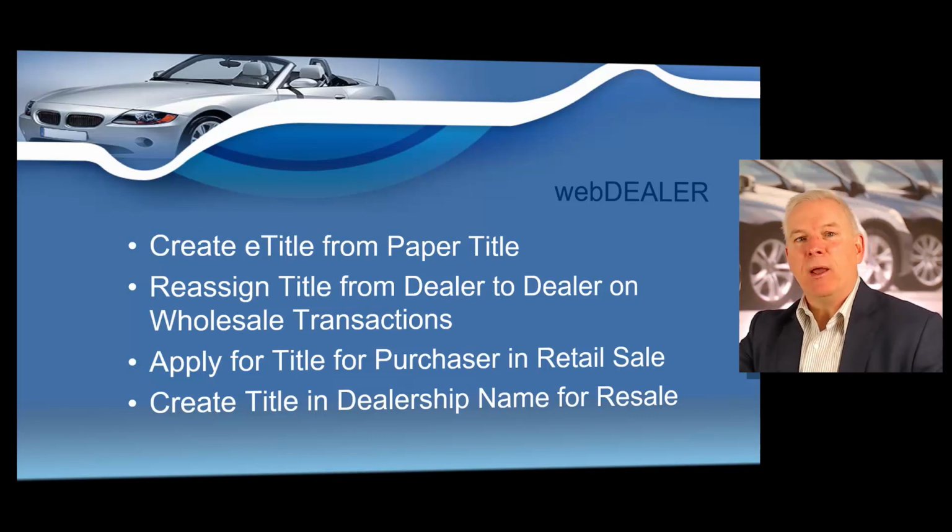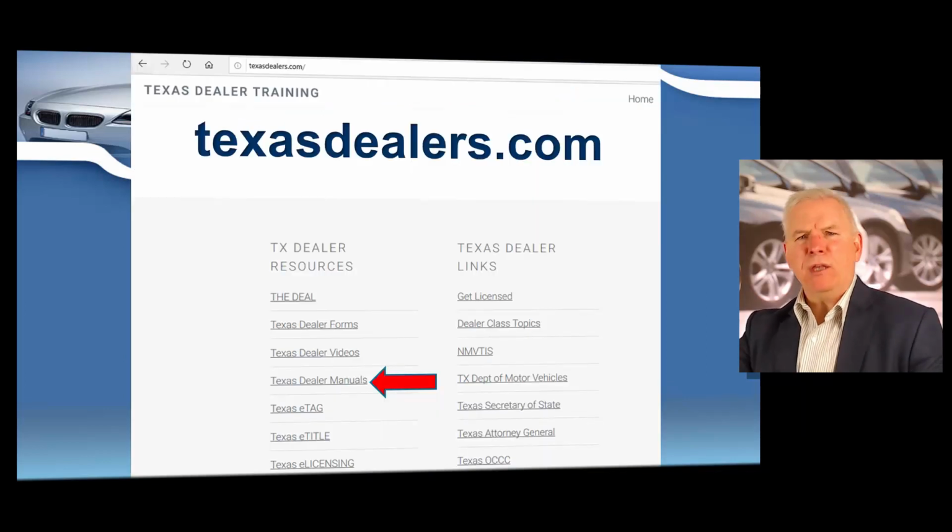The eTitle section has several helpful features in the dealer, including administration, viewing your eTitle inventory, creating an eTitle, reassigning an eTitle. It's also going to generate a key code for dealer-to-dealer reassignments. It allows you to accept a reassigned eTitle from another dealer. You can convert an eTitle to paper for dealer resale. ELT releases the title electronically to a dealer in your eTitle inventory and also has title applications for a retail purchaser. The following section gives a really condensed overview of the Texas Department of Motor Vehicles eTitle User Guide.